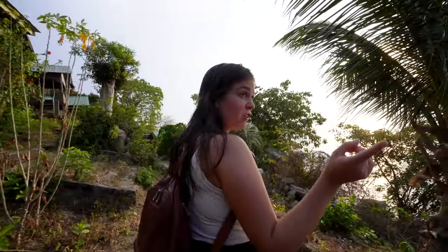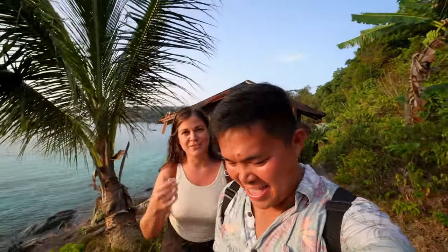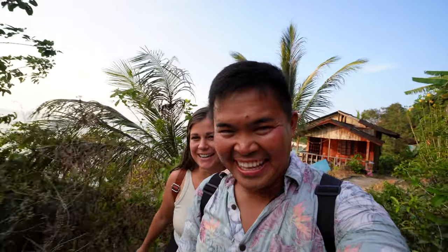Wow, you can stay here. I mean, it's quite cute if you get past the fact that it looks like it's gonna fall off the cliff. Are you about to be murdered or something like that? Yeah, it looks a little cozy. Miko's like, I feel like we're in the Blair Witch Project. Nah. Yeah, okay. Maybe a little bit.